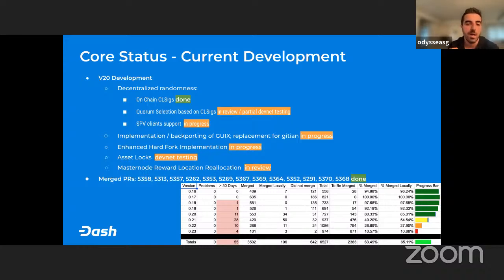Last but not least, the implementation of GUIX, so the replacement of Gideon, is also in progress. As always, here's a small screenshot and a list of the merged PRs.